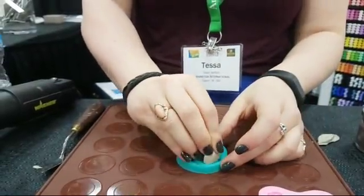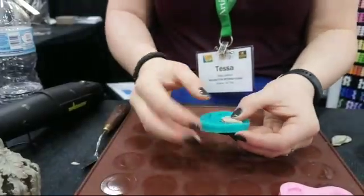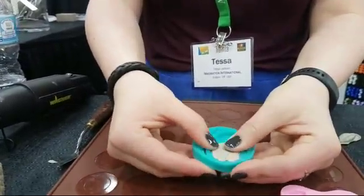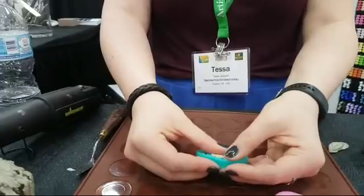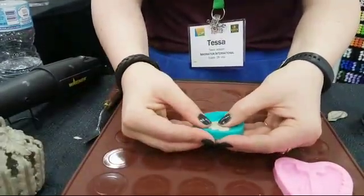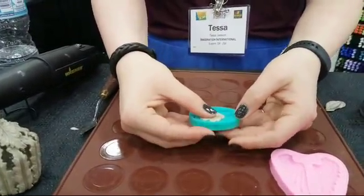Right. And it came as a board. It came as a sheet. Sorry. So now I can push that into my mold. I like to let it just sit there for a minute because it will really pull up all of the detail in my mold.